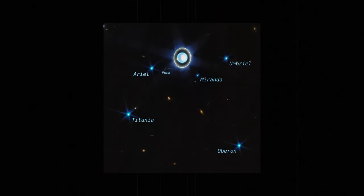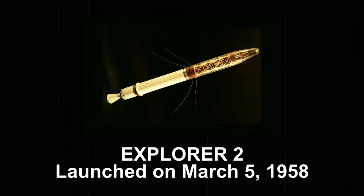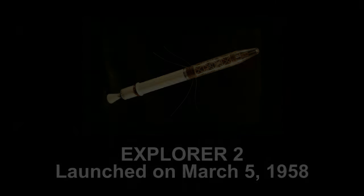Uranus has somewhere around 27 known moons. Miranda is perhaps the most outstanding moon, known for its shifted and complex landscape. The main shuttle to visit Uranus is NASA's Explorer 2. It directed a flyby of Uranus in 1986, giving significant information about the planet's climate, rings, and moons.